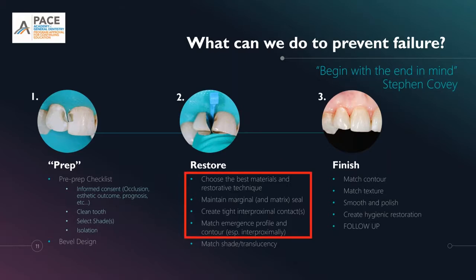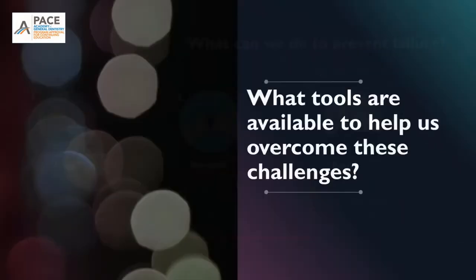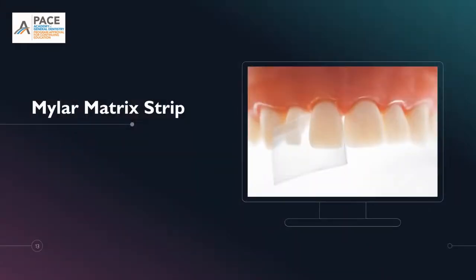So again, we're gonna focus the rest of this presentation more on restoring, that restorative phase, our matrix systems, our techniques that we can use. We're gonna look at what tools are available to help us really have successful results with these restorations. And the first one we'll start off by is the Mylar matrix strip. Everybody knows the Mylar matrix. It's been taught in dental schools all over the world. It's still being taught in dental schools as the go-to technique in a lot of places, and for good reason. It's inexpensive and it's easy to use.